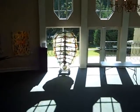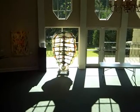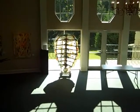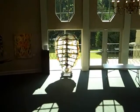This is Dory Ingram, and I'm in the gallery of the Harpeth Hall School in Nashville, Tennessee. This is the Marnie Sheridan Gallery, which is an absolutely beautiful facility, where my most recent show, Carapace, is installed.